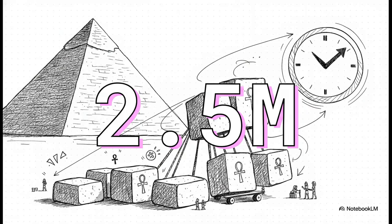Okay, so bringing it back to human engineering, here is the ultimate challenge they faced. Workers had to place an estimated 2 million to 2.5 million stone blocks, and these blocks weighed an average of 2.5 tons each. During the first years of construction under Pharaoh Khufu, the builders had to set these massive stones into place at a staggering rate of 5 every single minute. Just think about that for a second. 5 massive stones every single minute.